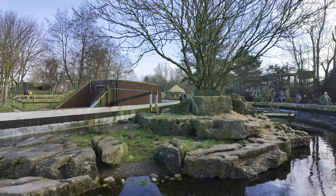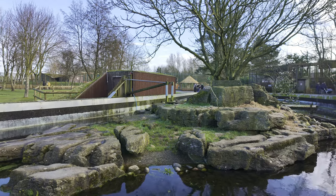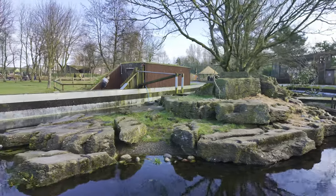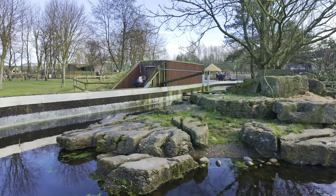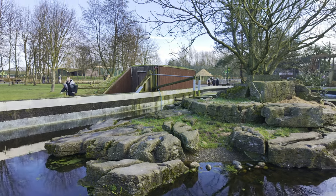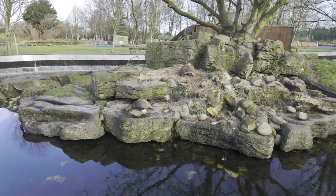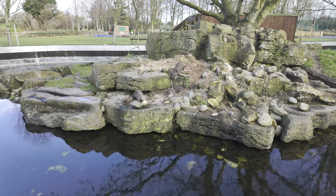Check it out, we've got the otters. Oh, they're just running off. Oh, they're going into the water on the other side. Let's see if we can catch them on the other side. So, oh no, they're going into the house. Can you see them over there? Look. They're just going back into the house. They were all out there. I think they scared them off. Here they are. There you go. The otters. Look at that.